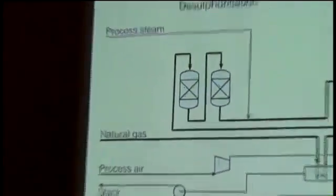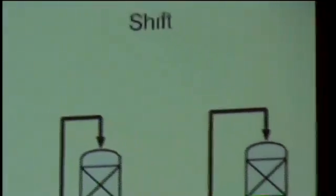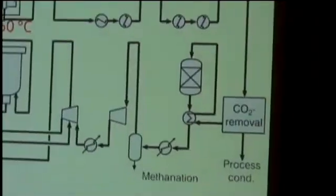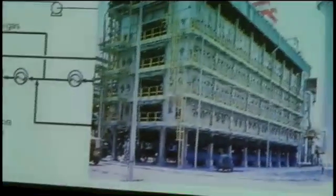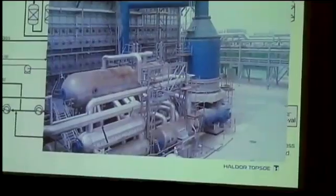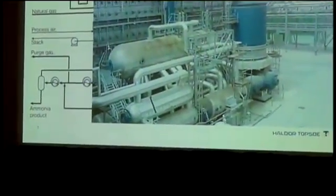This is a flow sheet of a reforming plant, an ammonia plant, where you see first the tubular reformer, where the gas enters at 500 and exits at around 850. Then it goes to the secondary reformer, which is operating at 1200 degrees. It's looking like this in the industry, and that's the tubular, and here you have the secondary reformer. Activation of this catalyst is done in the process gas of steam and methane, because there's no hydrogen available at the plant.